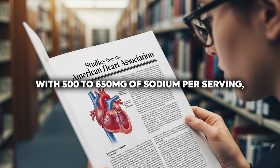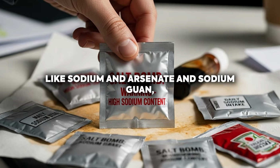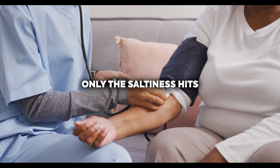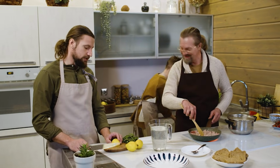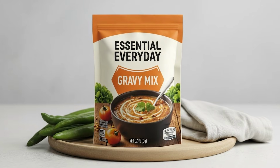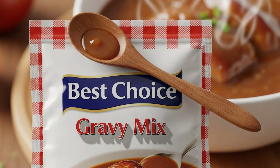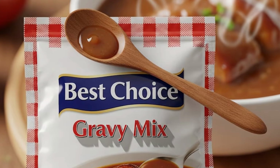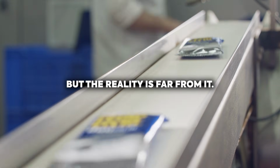With 500 to 650 milligrams of sodium per serving, combined with flavor enhancers like sodium inosinate and sodium guanylate, the saltiness hits hard and lingers long after the meal. Studies from the American Heart Association warn that these sodium-heavy packets contribute quietly but significantly to weekly blood pressure strain. Many home cooks report a grainy finish when reheating leftovers, another sign of low-quality thickeners breaking down. Essential Everyday might sound dependable, but the reality is far from it.